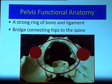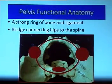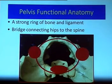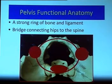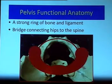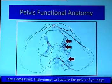As we've seen, the pelvis is a very strong ring of bone connected by some of the strongest ligaments in the body, and it takes an awful lot of force to disrupt this ring. The pelvis tends to protect the lower portion of the abdomen and present a foundation for the torso. The take-home point here is that it takes an awful lot of force to disrupt this ring. And be careful of the young patient.